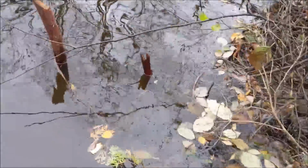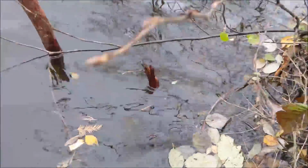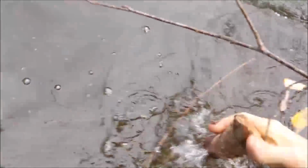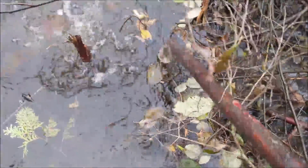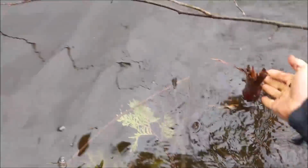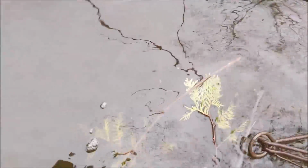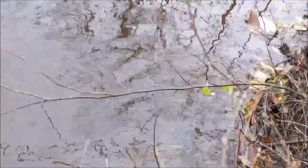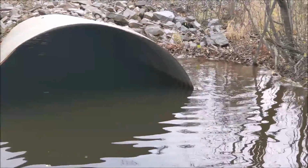And let's see. I don't see a trap. I do not see a trap. Huh. Okay. There's the trap, and it's set off, and there's nothing in it. Okay. There, so. Alright, one beaver. I guess that's gonna have to be it for this spot.